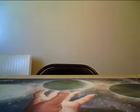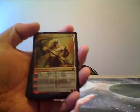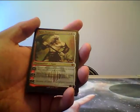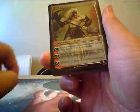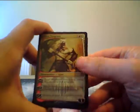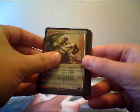So, let's see what I got. Starting off with a Johnny Vengeance. This is the either launch day promo or pre-release promo. I'm not crazy about foils for really expensive cards because it's just astronomically expensive. But a non-foil from Shards of Alara was $7. This was $4. And so now I have a good Boros Planeswalker. I'm really happy about it.